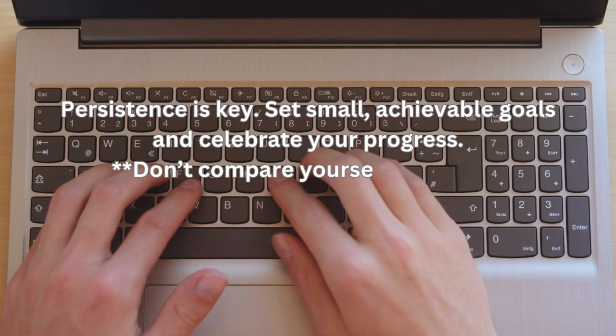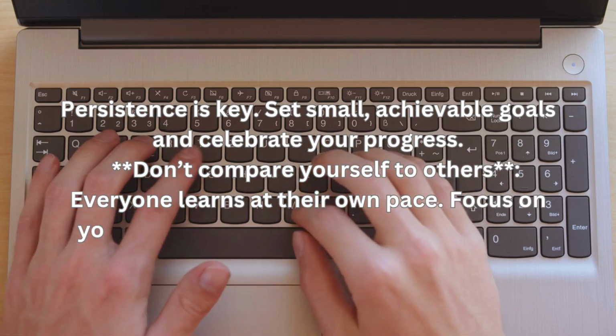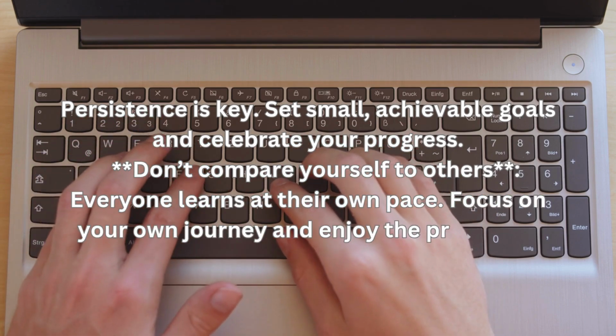Don't compare yourself to others. Everyone learns at their own pace. Focus on your own journey and enjoy the process of learning and building things.